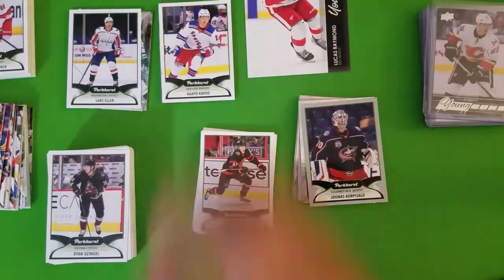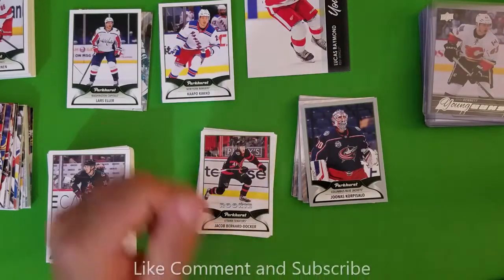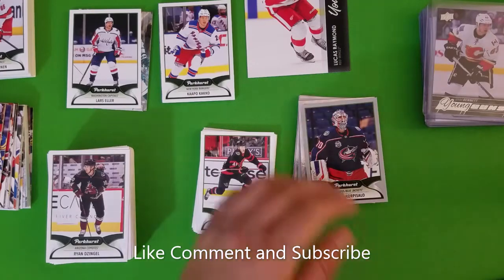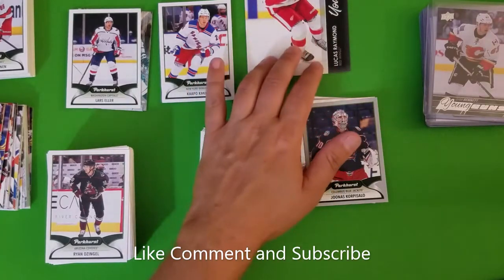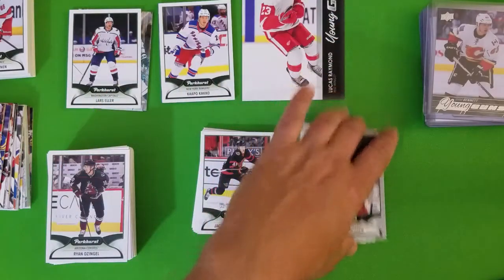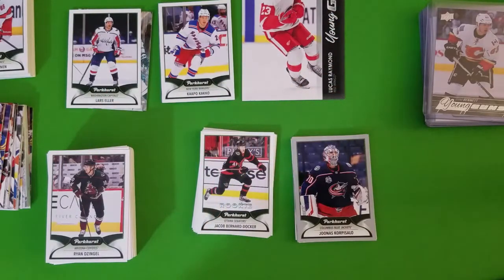If I find another box, I may grab another one of these boxes, but I'm still not sure about the price tag on them for only 5 packs and 1 jumbo oversized card, but still got a decent oversized. So let me know what you think in the comments, and catch you next time.